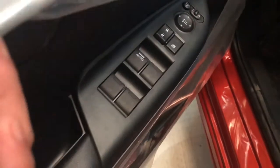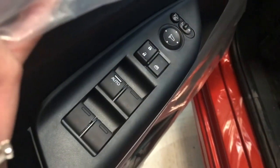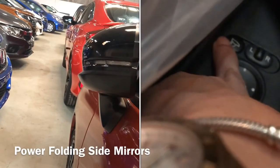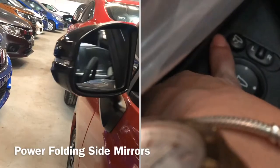Electronic window, central lock, and power folding side mirrors. Seats are black fabric with orange stitches. And meron din siyang height adjuster.